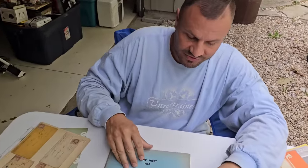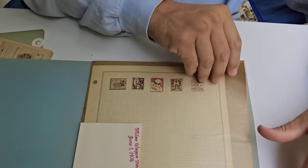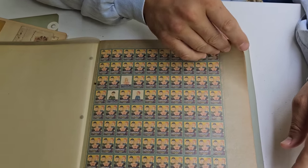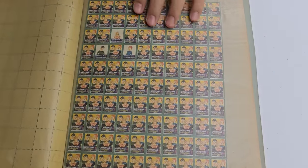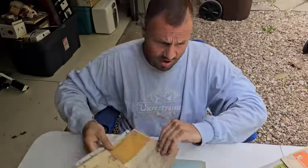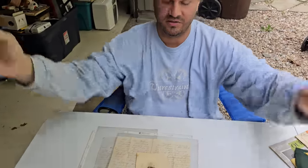All right, we found these stamp collections as well. She was into stamp collecting. Full sheets of Christmas right there. And there's other sheets as well. This is 1940, okay? It's awesome, awesome stuff. I'm gonna set that aside because this is where it really gets interesting.